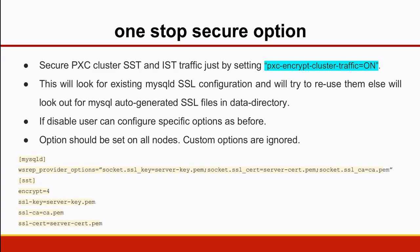We introduced something called pxc-encrypt-cluster-traffic equal to ON. So you set this variable, and it will encrypt your SST, IST, and replication traffic. Effectively, setting this to ON, it will pass all these variables internally to the server. So the user doesn't need to pass them directly. PXC will pass them internally through its internal logic.